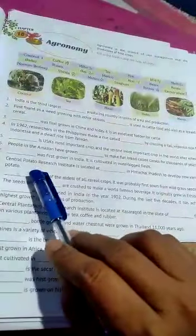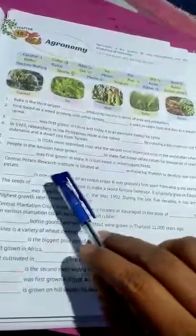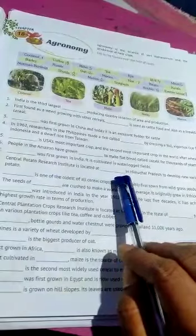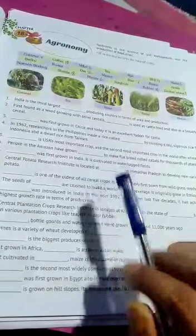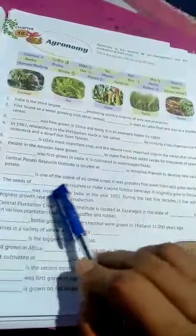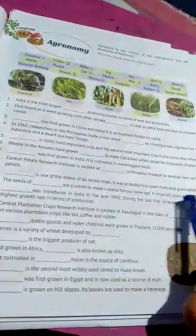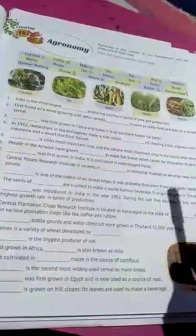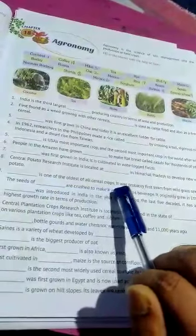The eighth one, Central Potato Research Center, where it is located. The Central Potato Research Institute is located at Shimla. Okay, the Potato Research Institute is located at Shimla. The ninth one, dash is one of the oldest of all cereal crops. It was probably first sown from wild grass seeds. ये शायद जितने भी cereal crops हैं उनमें ये सबसे पुराना है, and that is emmer wheat. Emmer wheat is one of the oldest of all cereal crops.